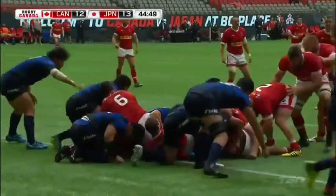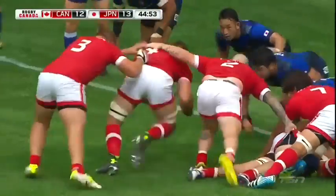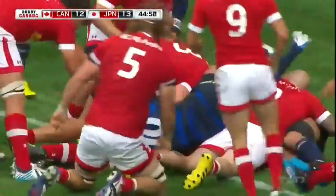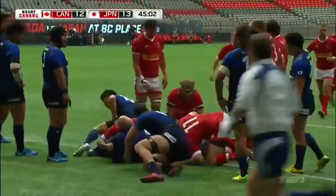Canada tries to punch it through. Barkholt at the back of the ruck now. Cudmore is in. No signal yet from the referee. There it is. Captain Cudmore.